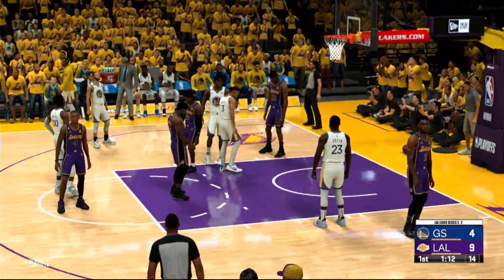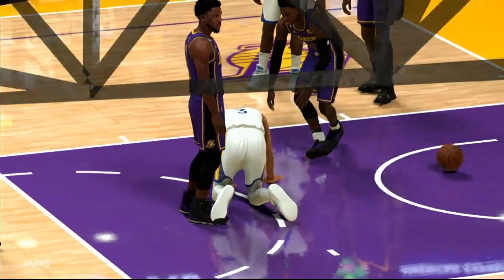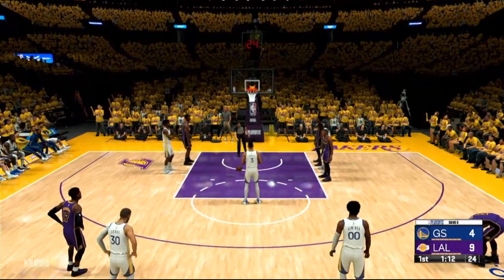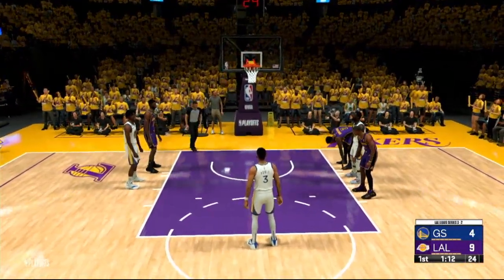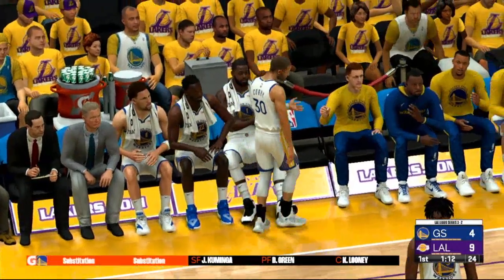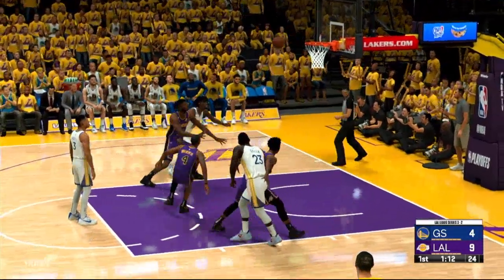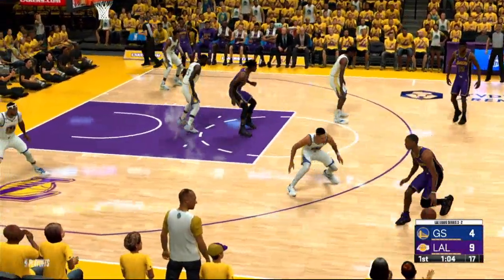Jordan Poole has stepped onto the NBA stage and will not ever back down from the challenge. Jordan Poole, tremendous confidence. Second free throw. And for him, that is an ugly trip to the line. Rarely do you see him do that.